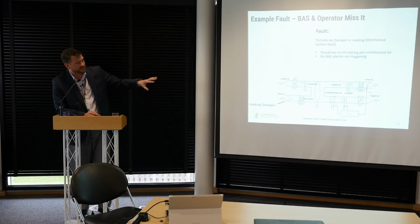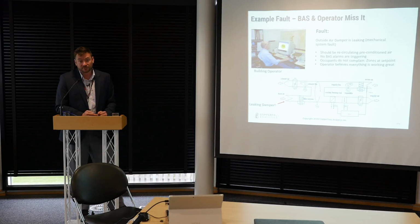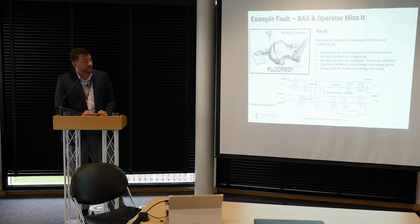So there's nothing in a BAS that would look at all this together and say, oh, you have an outside air damper leaking. Your occupants wouldn't complain because the system will compensate for that. It'll just reheat or recool the air and deliver the right temperature to the zones. So you're not going to get complaints from occupants, and your operator's not going to know about it, so he's just there happy, everything's great. But the problem is that there's an energy waste, and that could be built into the baseline of the building.